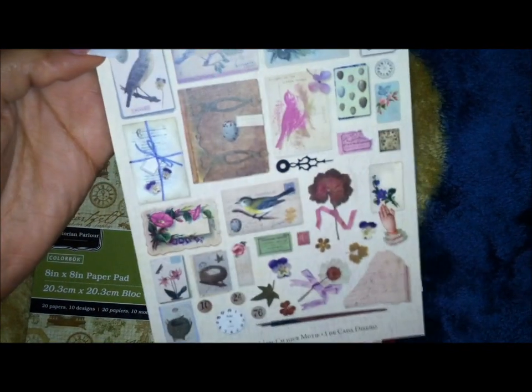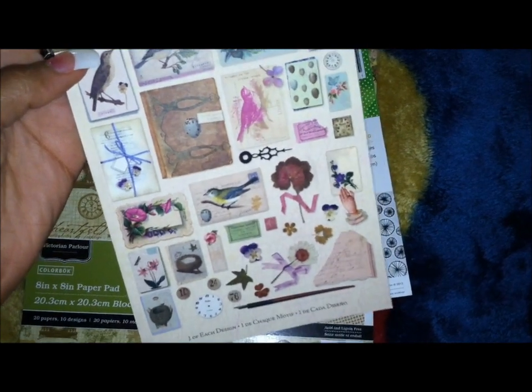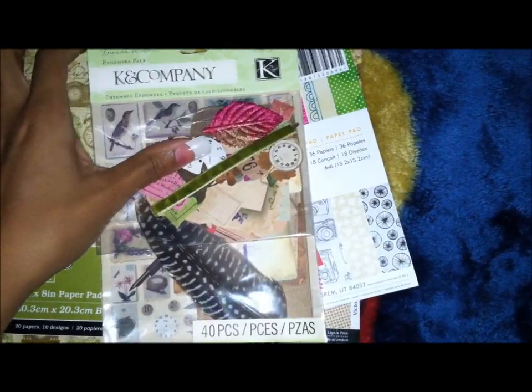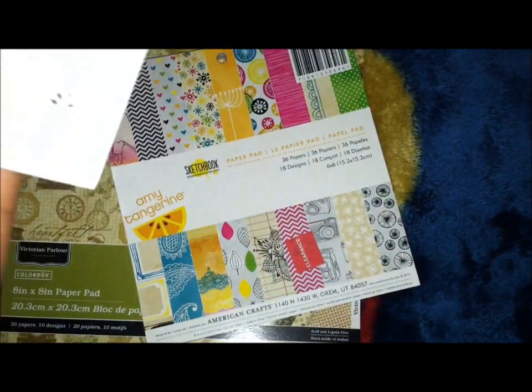This is what comes in it. So I thought these could come in handy. I love the torn piece of paper. Maybe I don't know if you can see it. There you go. But yeah, and this is by Brenda Walton, and it is the Flora, Fauna.